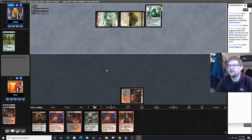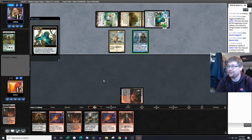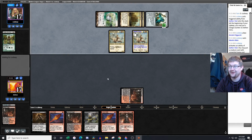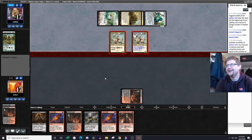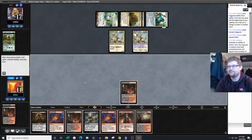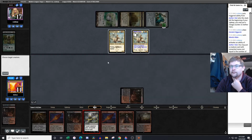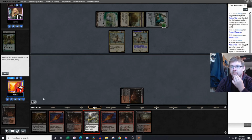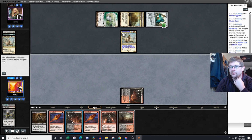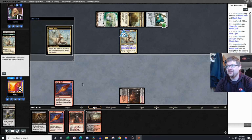It looks like a Mantis Rider. Fair enough. That's actually good. That was one of the reasons I didn't fetch Shock, is that they have things like this. Is this a Phantasmal Image? The card is really bad against Lava Dart. Oh my. Oh my. Alright. To 7 I go. Then 5, I guess. Yeah. Getting a little sketchy.